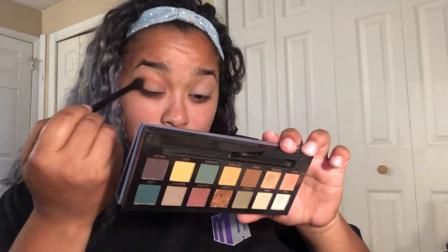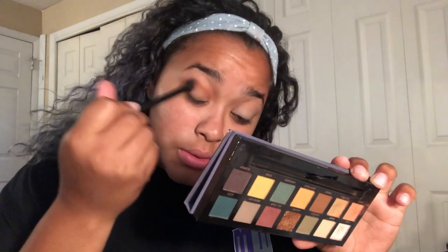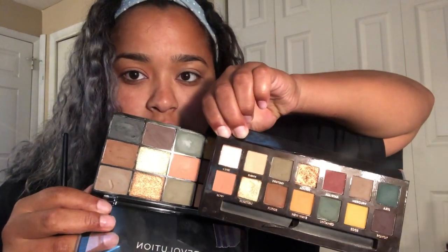Almost dipped it into the wrong shade. It's a very peachy pinky color. Okay, so then I'm gonna wipe it off, and I'm gonna take the same brush and see, it's clean now. And I'm gonna take this middle shade right here, which seems to be the most similar to Roxy, if you can see that. I'm gonna put that baby in this crease.